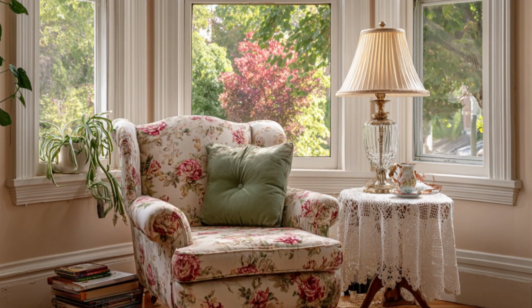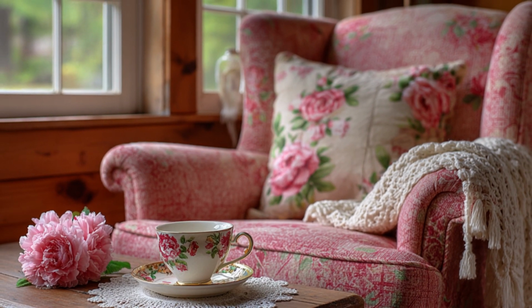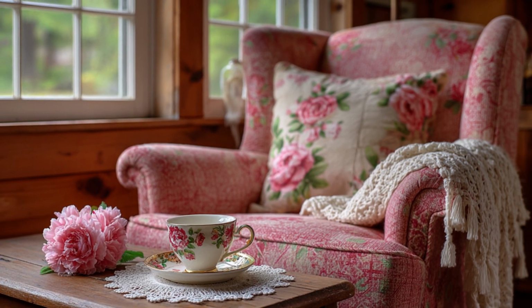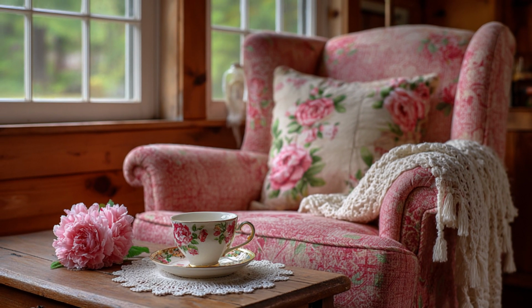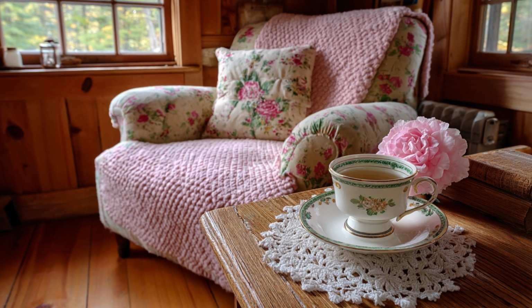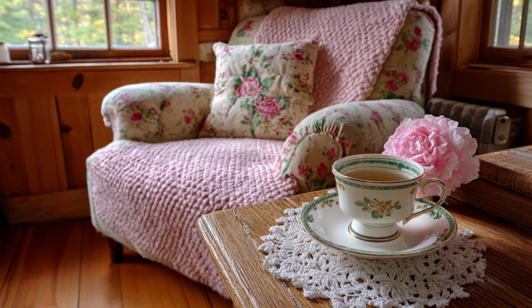Choose a well-loved chair with floral upholstery or a patchwork quilt thrown over the back. Add a vintage lamp with a warm glow, and perhaps a lace-draped table for your tea and book. Tuck it near a window if you can. Natural light makes a reading spot even more inviting, especially on gentle mornings.